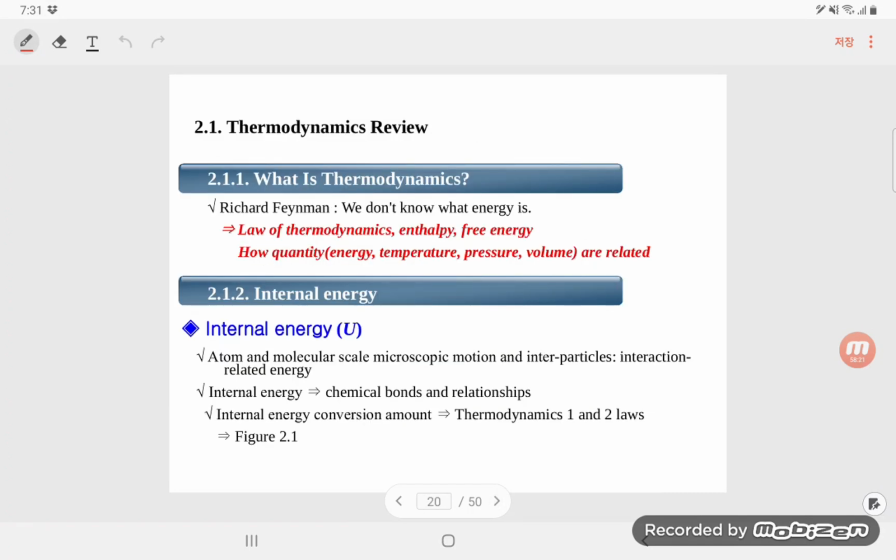Then let's start from the thermodynamics review. So what is thermodynamics? Richard Feynman said, we don't know what energy is. If he doesn't know, then we don't know either, right? So we use a comparative method based on the laws of thermodynamics, and use enthalpy. We don't know exactly what enthalpy is, but we can compare enthalpy values or free energy values. How are energy, temperature, pressure, and volume related together? Based on this knowledge, we can anticipate heat generation or power generation.